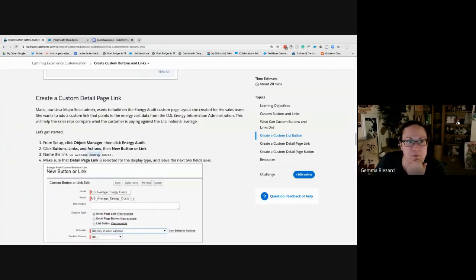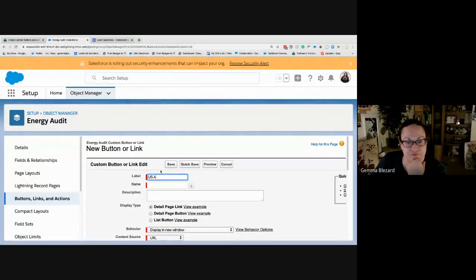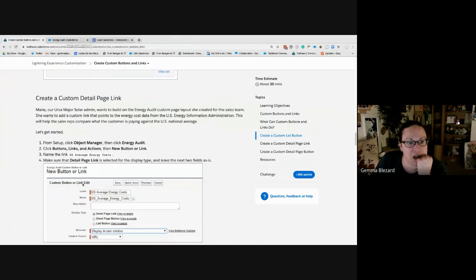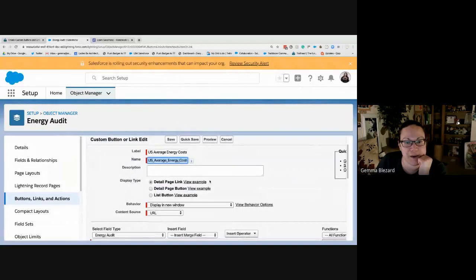And we're going to call our link US Average Energy Costs. And then we're going to make sure that we select Detail Page Link as the display type. Because remember, you have three options here. The last time we did a list button. This is for detail page buttons, which we don't really use anymore because we use actions instead. But this is where you put your links.